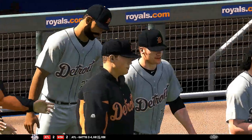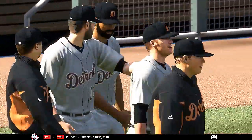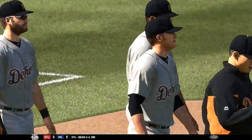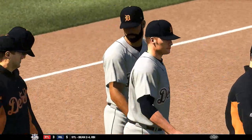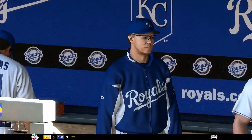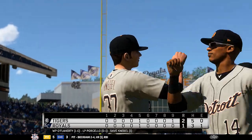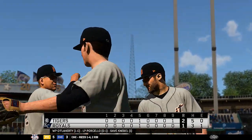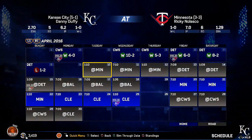Rick Porcello, who we picked up in free agency before this series, ends up coming out of our bullpen and does not help us out today, as he goes 0 for 1, pitching only 1 inning, giving up 2 hits, 1 run, 1 earned run, and a strikeout. As for the Tigers, they won this game. Jackson 2 for 4 with a triple and an RBI. McHenry 1 for 2 with an RBI. Burns 1 for 4, a double and a run. And Iglesias 1 for 4 and a strikeout. O'Flaherty picks up the win, going 1-0, pitching 1 inning with a strikeout.